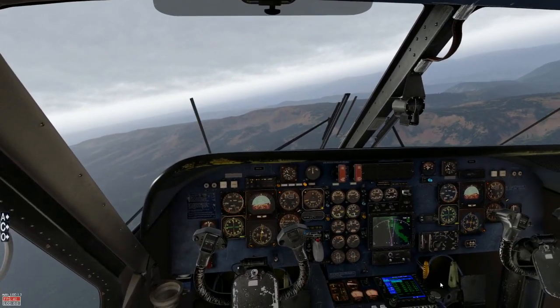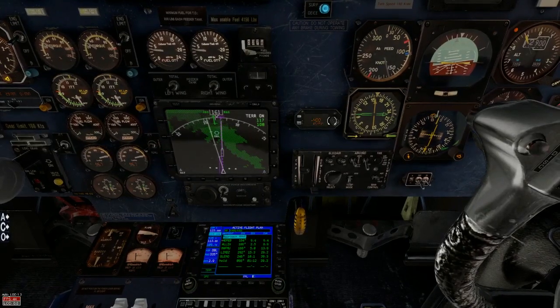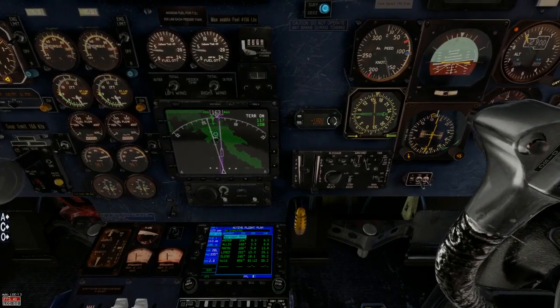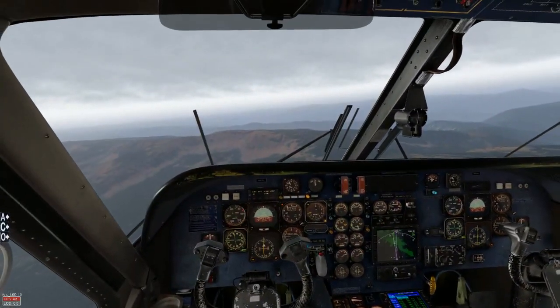12,900, then 12,200. Approach 2 Papa Charlie, starting our via part 10. 2 Papa Charlie, roger. Traffic is 12 o'clock, 6 miles northwestbound. They indicate 4,600. Okay, 2 Papa Charlie, we'll be looking.